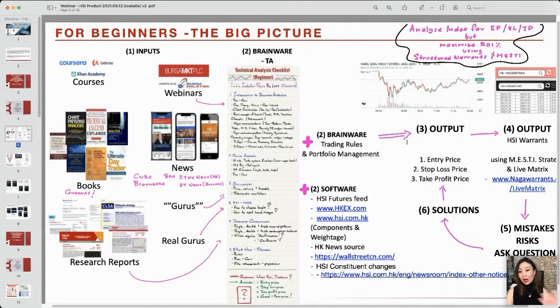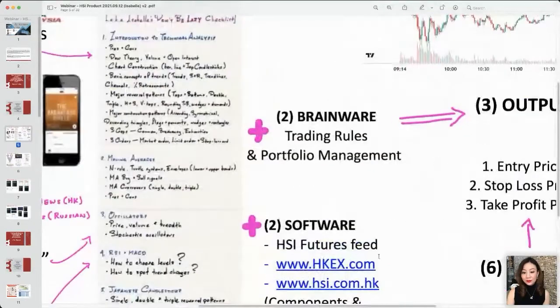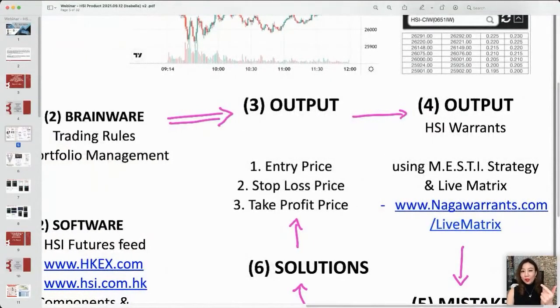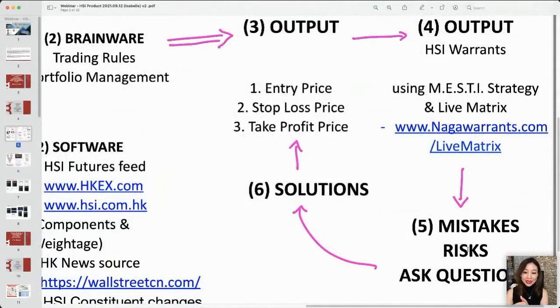And after that, you have your output. Your output really, at the end of the day, is all you want: entry price, stop loss price, target price. These 3 things. All of this mess of information, the news, the books, the webinars, all you want is 3 things. And to maximize it, you use the Hang Seng Index warrants, the HSI warrants. You assess your mistakes, risks, ask questions, you find a solution, and you keep on going through this cycle again.